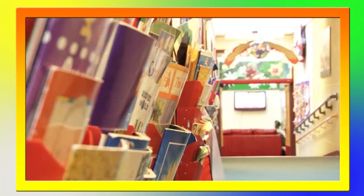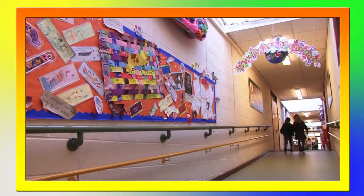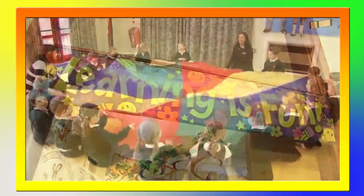The moment you enter Hampton Primary, it's not just a great atmosphere that you'll feel. You'll be surprised by the sheer size of the learning environments. It's quite simply fantastic.